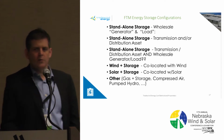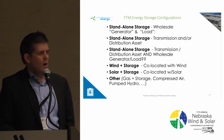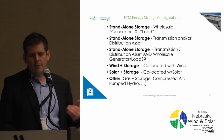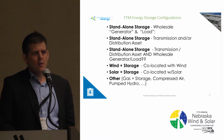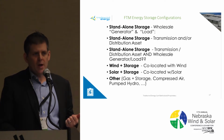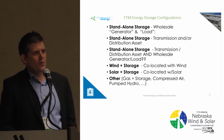That would be storage paired with either gas, combined cycle or peakers, or some other technologies. Now, I typically am going to be referring to batteries in relation to storage because that's the main product that we are looking at in the near term, but there are a lot of other storage products out there. Pumped hydro, which is basically pumping water up a big hill and then releasing it and generating electricity at the time that you need it.